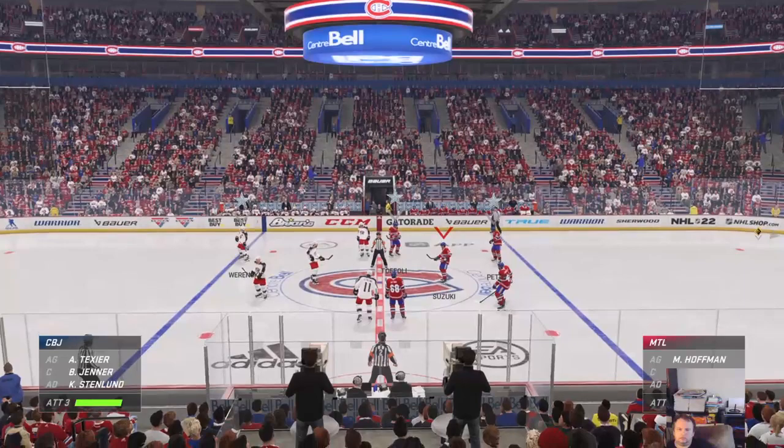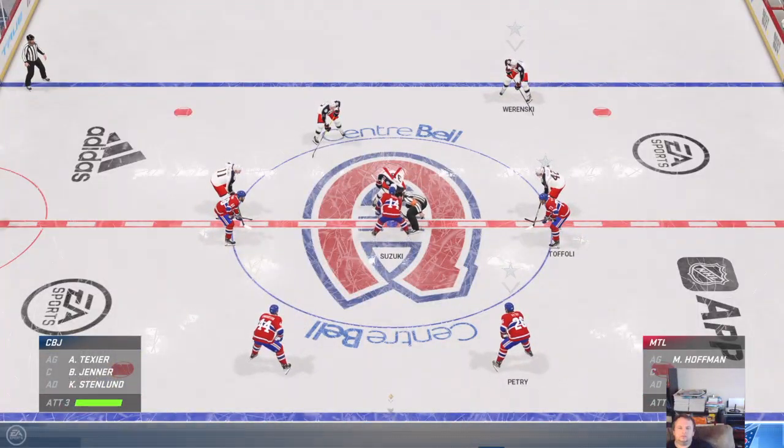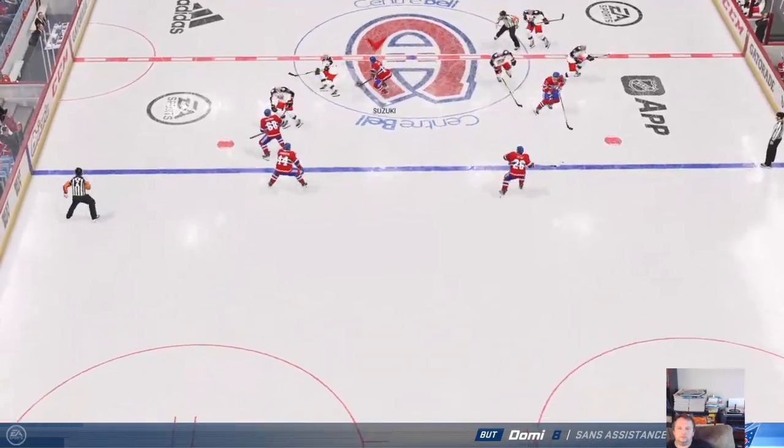James, when they look at the film tomorrow, that's not going to look very good. That's a pretty bad error that led to that goal against. Officials getting ready to drop the puck to get play back underway.